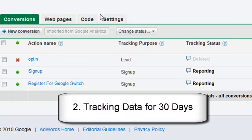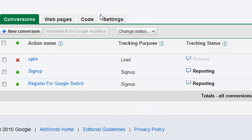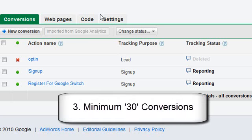Number 2, you have to have that conversion tracking code on your pages running for 30 days at a minimum. And within those 30 days, you need to have had at least 30 key views of that page on your own without Google's help, because it's going to use that information for training.